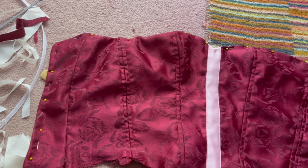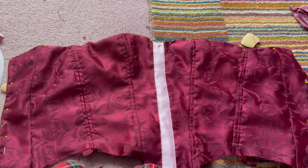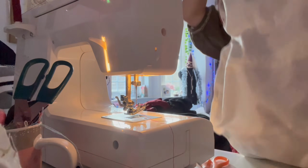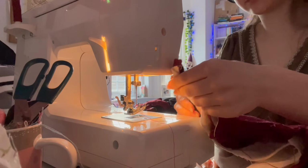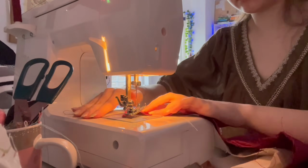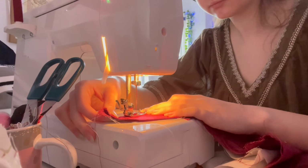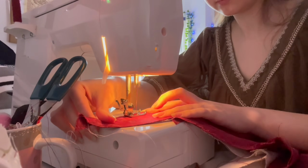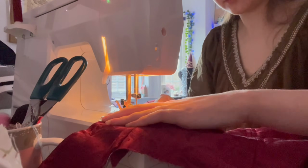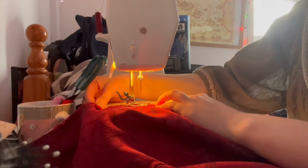Okay, so back to voiceover Lucy. With that done, the next thing I could do was add the pink detailing on the front. Pretty simple, it was just a strip of pink fabric. So then what I needed to do was attach the lining, since the outer bodice was basically done. So I started by pinning the lining to the outer bodice with the right sides facing. I sewed along the top, then trimmed the excess fabric and turned it inside out. I then top stitched the top of the bodice down just so it would sit nicely and lay flat.